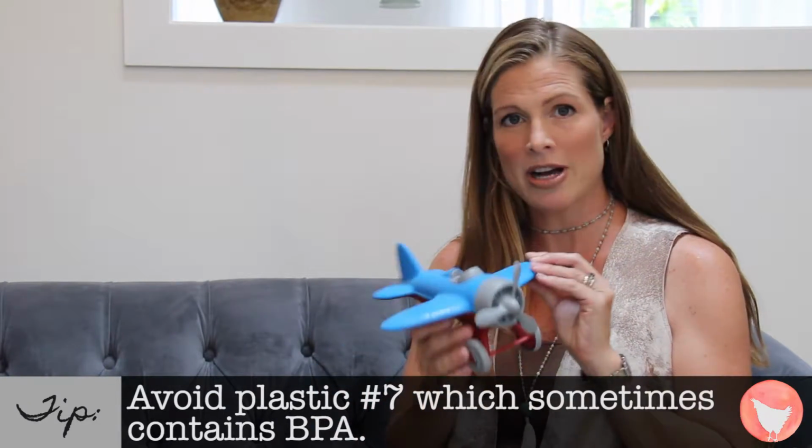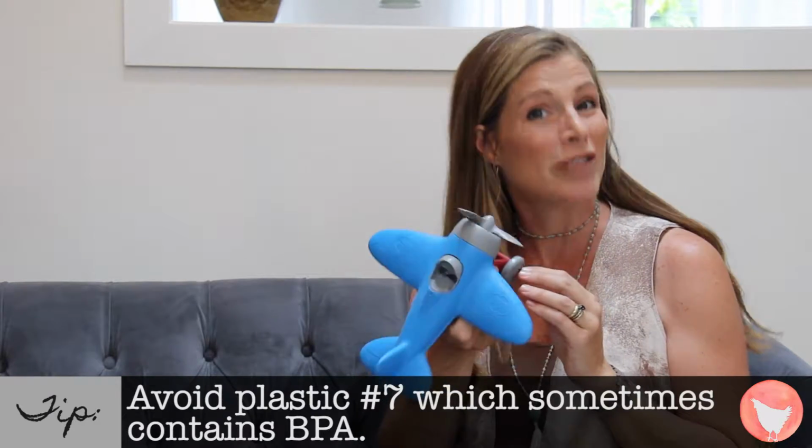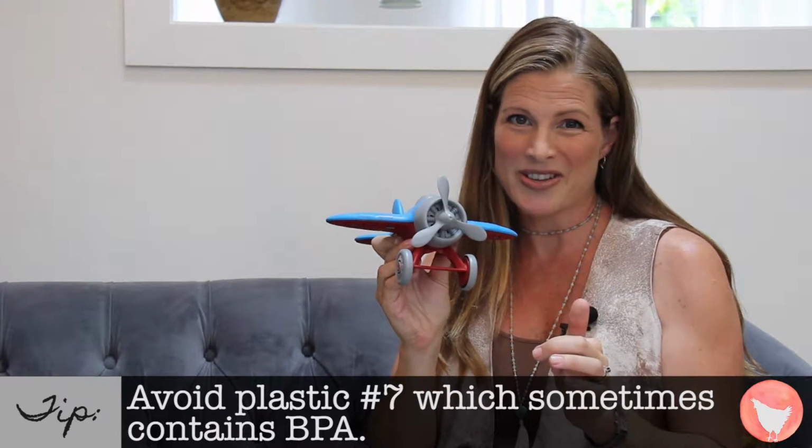And I must give a shout out to Green Toys that uses recycled plastic in all of theirs. Now, as for cleaning your toys, definitely do that, especially if they came from the consignment store. It's worth it, but you want to make sure that no sick child has been touching the toys. Same goes, of course, if kids have been over to play or your child's been sick.